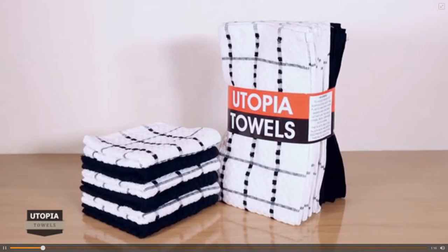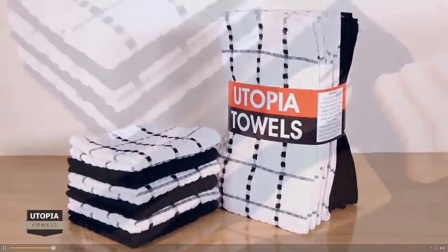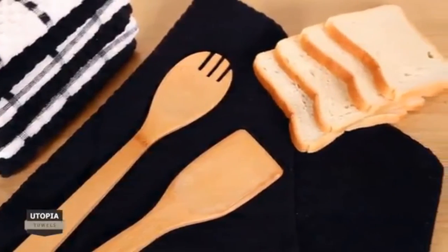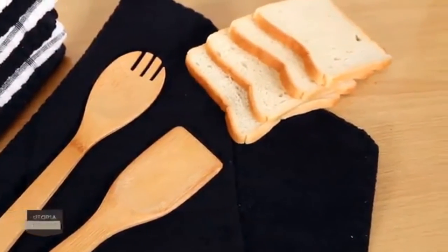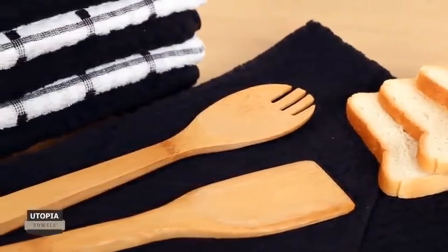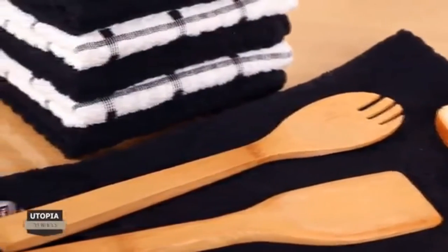Welcome to Utopia Towels. Our kitchen towels include 6 black and 6 white dobby weave towels. Made with dobby weave, our kitchen towels are known to be durable and hold up against multiple washes while remaining absorbent. They come in black and white color with an exciting pattern which lights up your home.